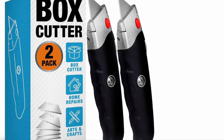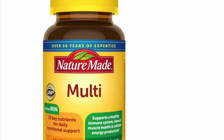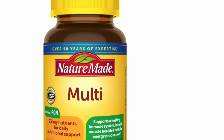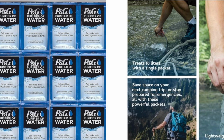For V, we're going to go with vitamin supplements. These will help you again to maintain nutrition if your food supply is limited. For the letter W, we're going to go with water purification. It's great for making your water safe to drink.